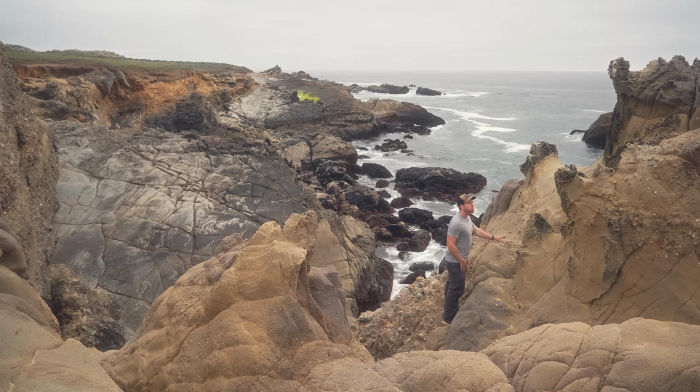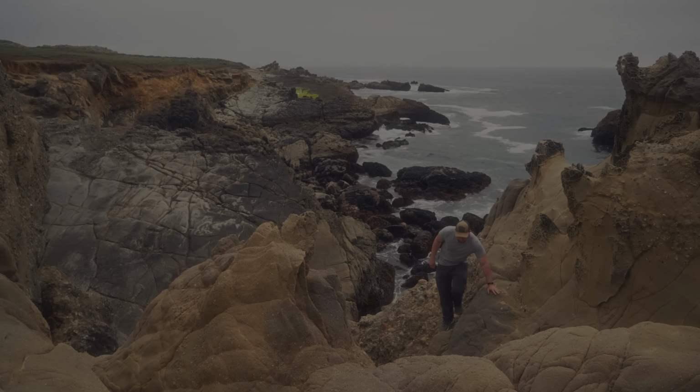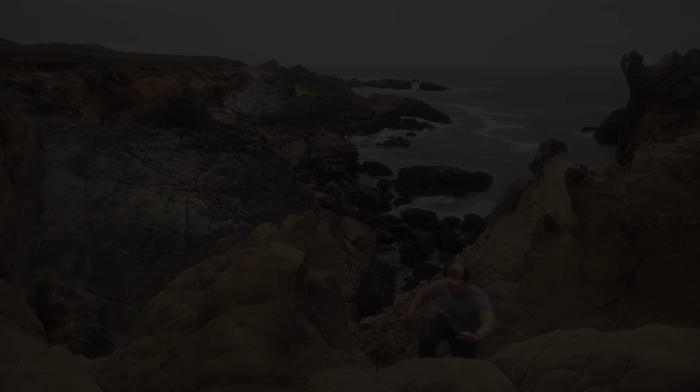While wandering around, I also found two more compositions that really resembled faces, and they ended up being some of my favorite shots of the day, and here they are.